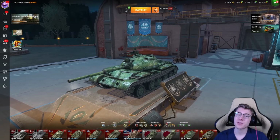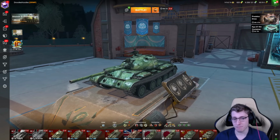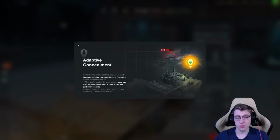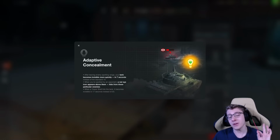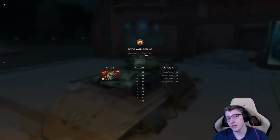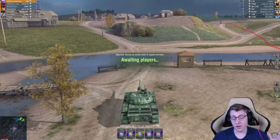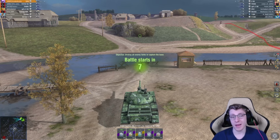It's kind of the jack of all trades when it comes to Soviet-style mediums. However, in the latest update of 10.3, this vehicle got a massive buff. It's called Adaptive Concealment. This ability allows you to not only get unspotted in 7 seconds rather than 10. That alone is crazy good. It means if you're ever worried about being shot at by tank destroyers, now you don't have to be. But even better is the second ability, which allows you to see who has spotted you and when you are unspotted. These two things combined, paired with an already super solid medium, create one of the most enjoyable experiences you can find for tier 10, and it has made the 121B an absolute beast on the battlefield.